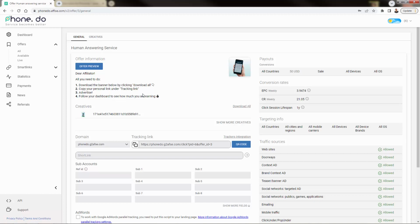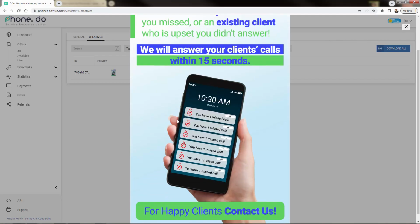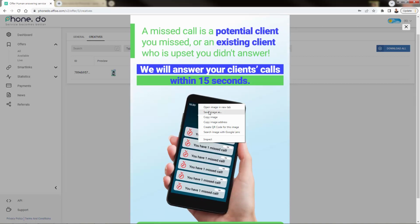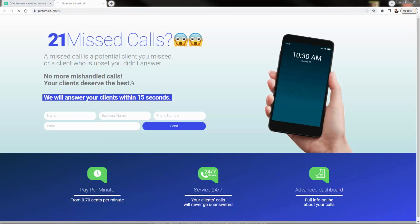And we're going to be able to get some creatives for the offer over here in this tab in terms of how it's going to look. And we could use this throughout our marketing. We could use this type of text. We could use this exact image. We could right click and save this image. We could also come over here. If there are multiple creatives, click this download all button, and we're going to get all of the creatives at once. We could also press it right over here in terms of download all. And by the way, we could also preview what the offer is going to look like. A really nice landing page here, interactive.